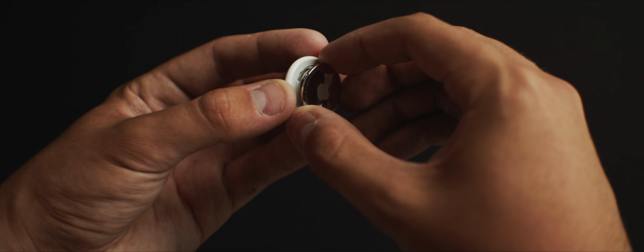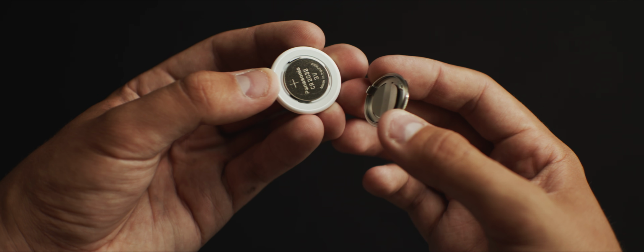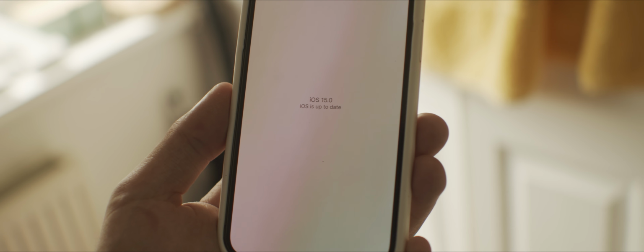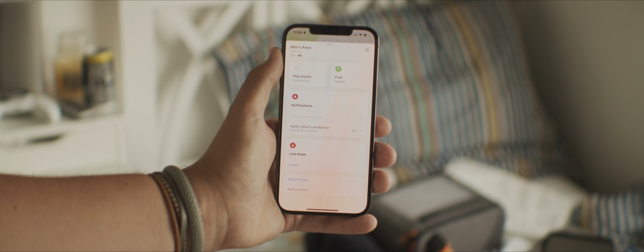Your AirTag has a year-long battery life thanks to the easily replaceable button battery inside. If it does get low, you'll get a notification to change the battery on your iPhone, and it can be done in about 2 seconds. With iOS 15's new battery notifications for your accessories, this is something that I'm really going to value once the day comes. And look, in the 2.5 weeks that I've had them, I've only really used them for one thing, and that is tracking my keys.